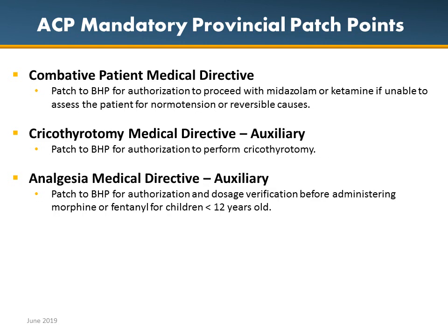Similarly, with the combative patient medical directive, we've been reviewing all the medical directives in the ALS PCS, and there will be some changes to this medical directive in terms of the patch point for midazolam for the combative patient. So in the future, the need for patching to give midazolam to a combative patient who you can't obtain vital signs or blood glucose on will be removed. Again, with the caveat that in the current version of the ALS PCS, it is still a mandatory patch point, so still practice by that, but I just wanted to give you the sneak peek of what's coming down the road.